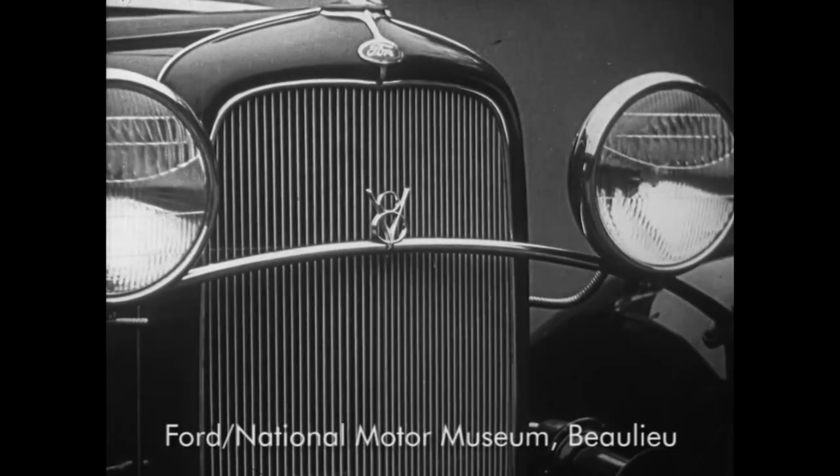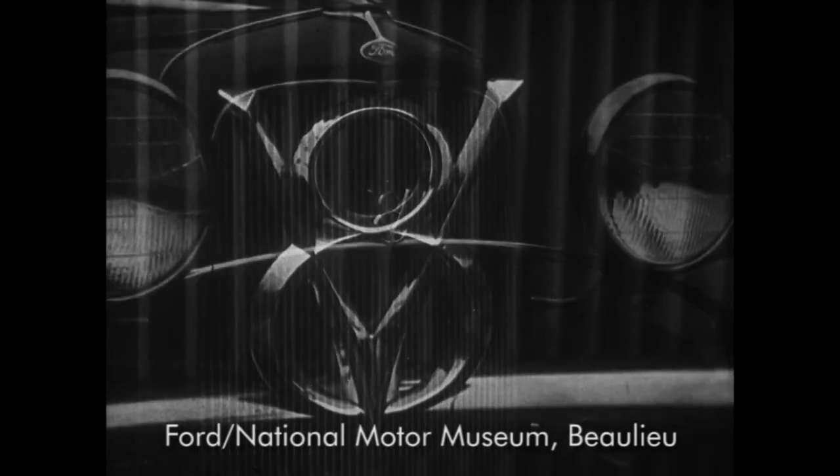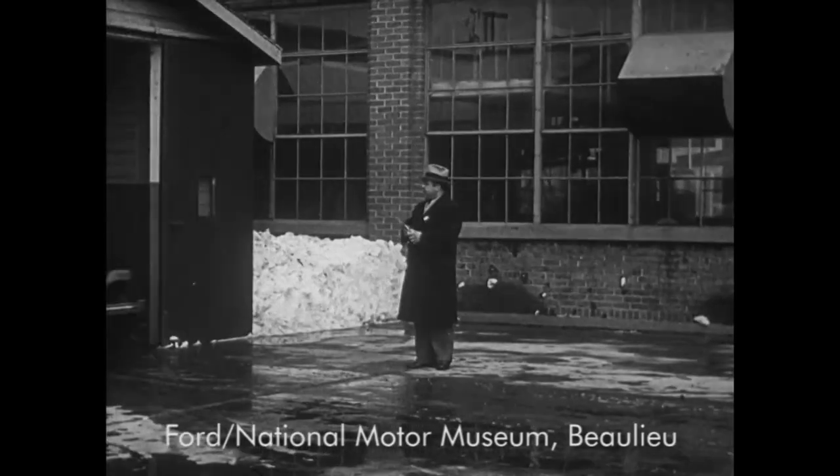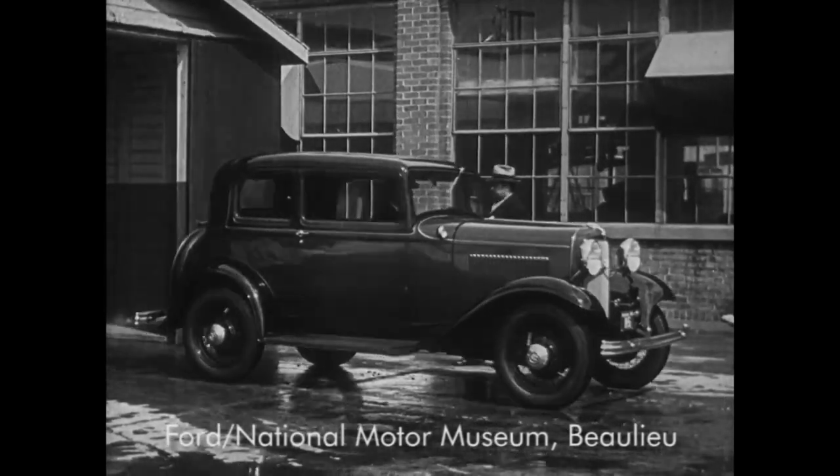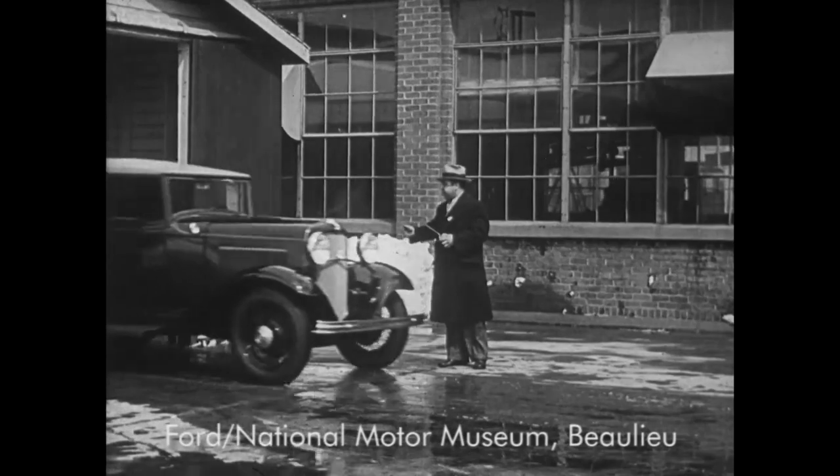Observe its streamlined hood, its V-shaped radiator, its thrilling lines that suggest approval. And there's the new Ford Victoria. And here's the convertible coupe.